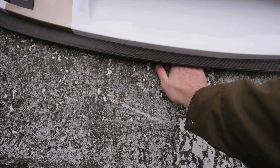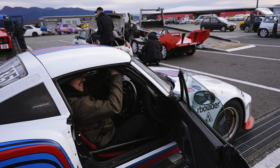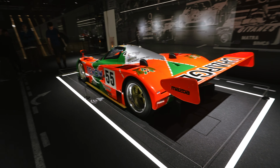Oh my god. You actually can't even get your knuckle underneath how low it is. Yeah, look. Solid front axle. Can't see anything. I don't really have much to say. I'm just admiring. Probably one of the prettiest cars ever.